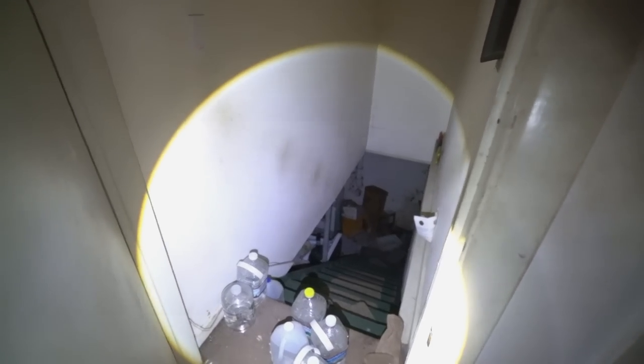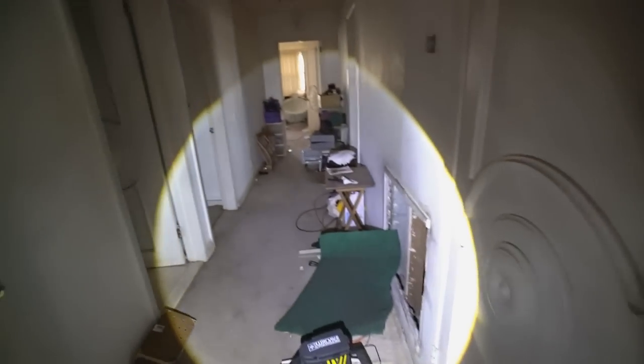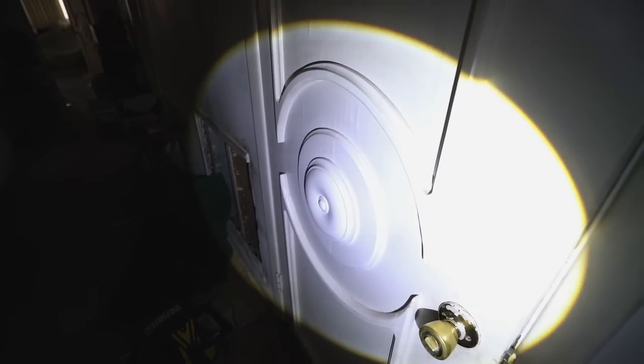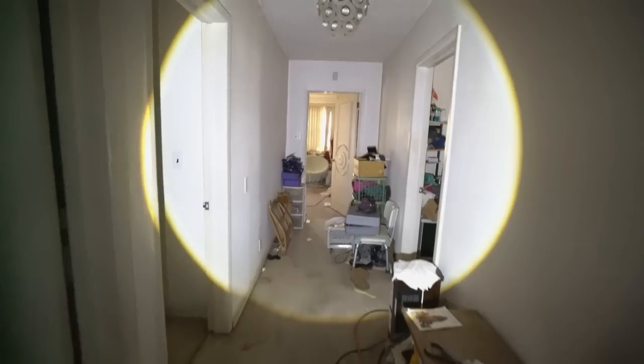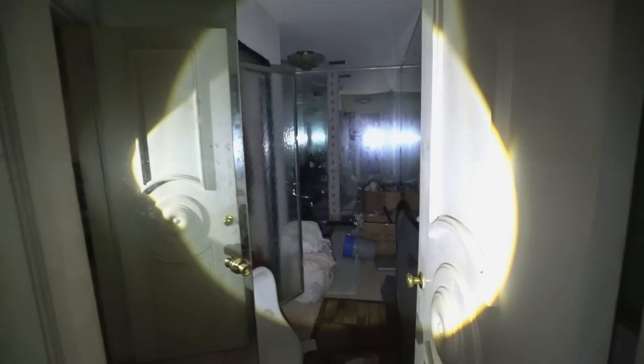Love abandoned houses. Let's see what's in here. Little basement. Look at the designs on here. Pretty fancy craftsmanship here. Ooh. Walk-in bathroom. A lot of mirrors in here.